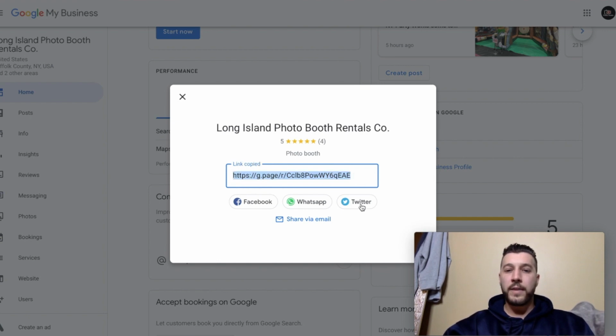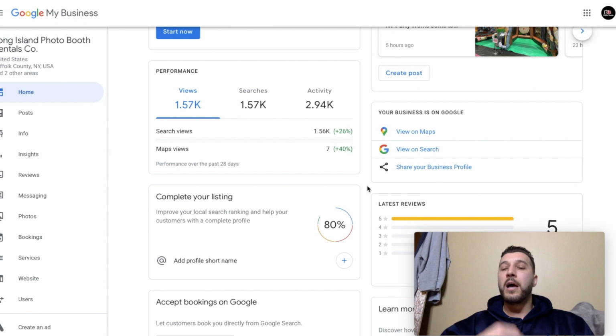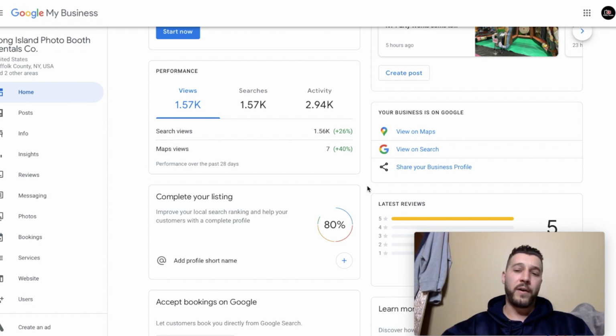Now, you can share that on your social, but definitely share it through email, because the best thing is people that leave you reviews need to leave them when they're logged into their Gmail. So you want to send it to them on Gmail so that they're already logged in and they can leave you a review very quickly. You can tell them it really means a lot to you, especially if you've done work for them. And all you're asking for is a quick review, feedback, and obviously you know that they're happy with your work. They're going to leave you something positive.